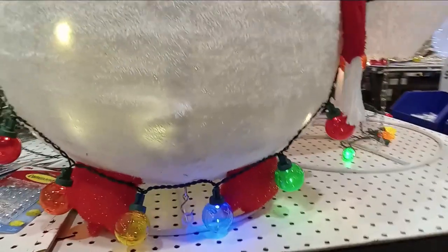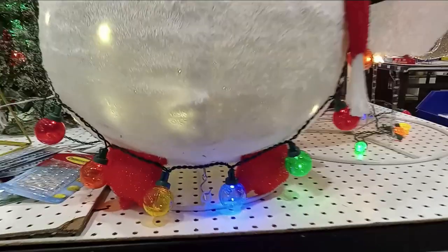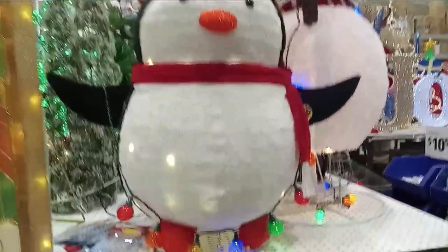So if you wanted to go for that reindeer, but maybe one something smaller, go in the Ross because it lit up too. It lit up. You need a longer cord because the plug was short, but it definitely lit up.